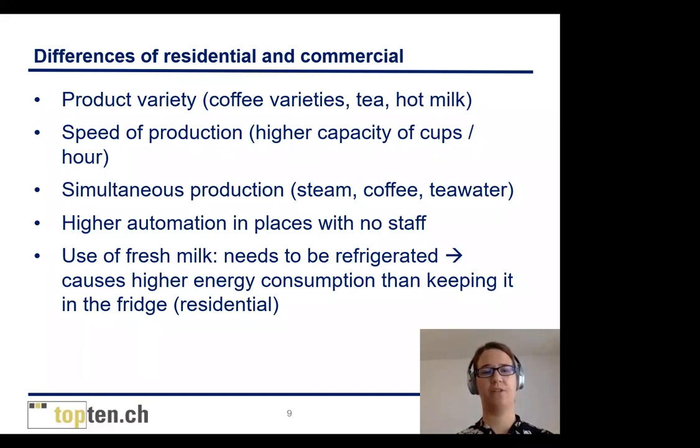One other big factor is the use of fresh milk. While at home, you take the milk out of the fridge, steam it, or fill it into something that goes directly into the machine and steams it there. If you are at the office or at a restaurant, this is not very feasible, so the fresh milk is always in the machine and needs to be refrigerated, of course.